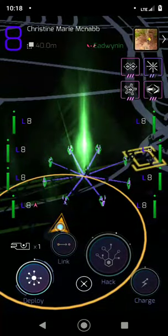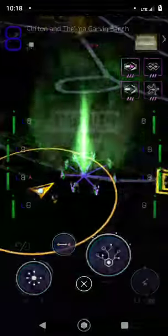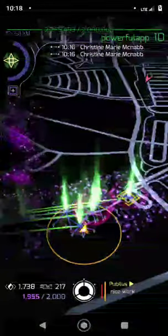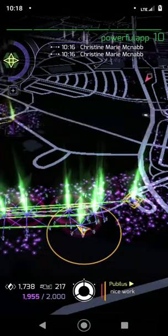XM reserves. 100% power key. Okay, I'm at 100% likely. Acquire. XM reserves. XMP. 70%. XMP. Resonated. Okay.